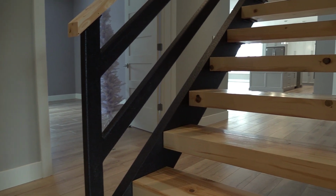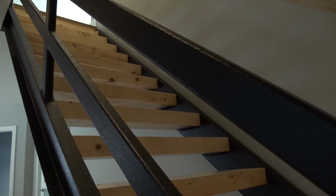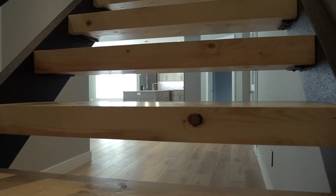I have to say, these stairs turned out even better than I expected, and I can't say enough good things about the boys down at E. Tucker's for helping me build them, and Scorpion for putting this beautiful, durable finish on our stairs.